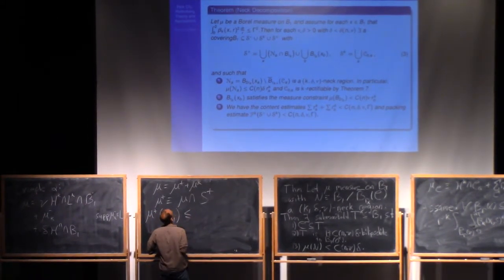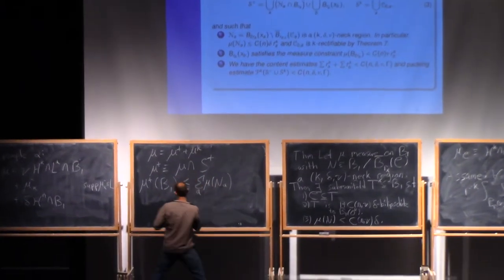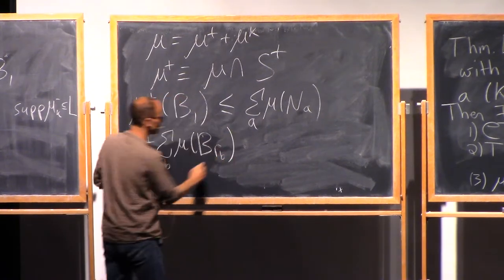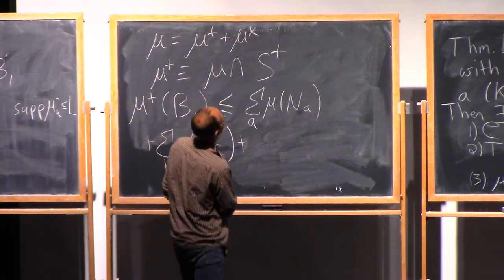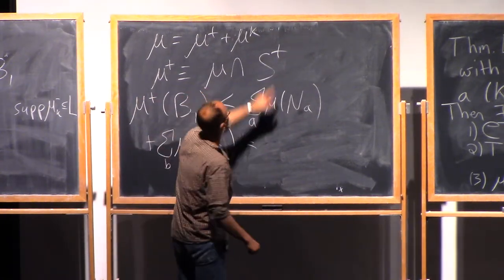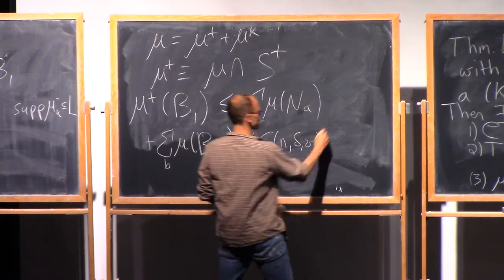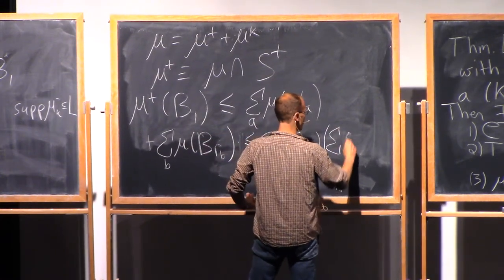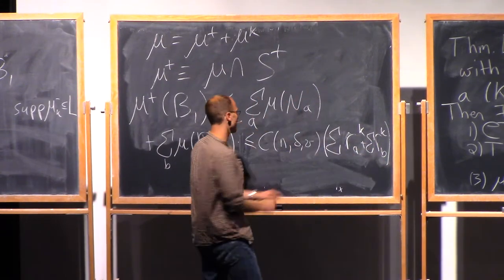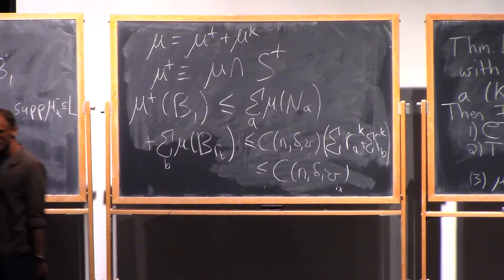It's less than or equal to the sums of the masses of the neck regions plus the sums of the masses of our volume-bounded balls, plus, is there anything else? There's nothing else. And what is this bounded by? These are both bounded by some constant, whether it's V or delta, so I'll just say C of N delta V, times the sum of RA to the K plus the sum of RB to the K. And now that's bounded. So we get our total volume bound for that set in like 4 lines.